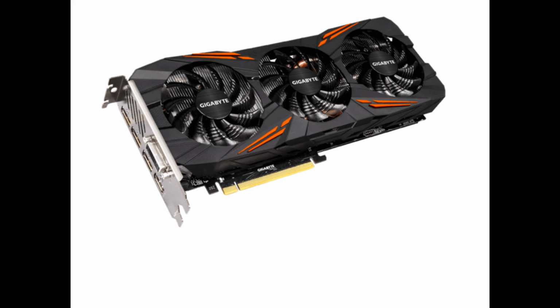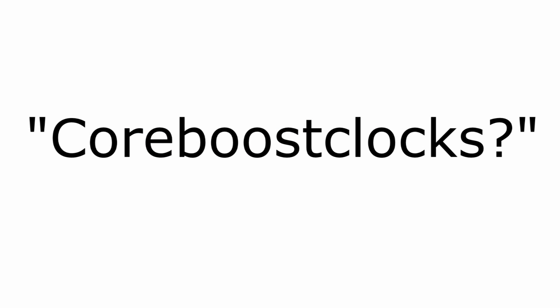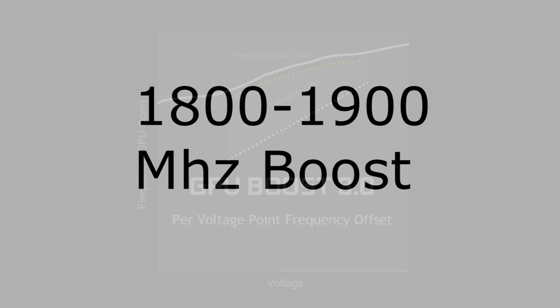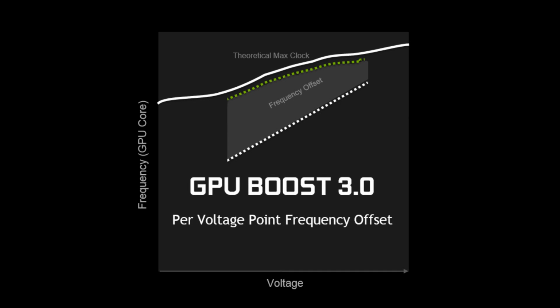Now, one thing you may be thinking: but Foreign, why aren't you looking at those core and boost clocks? The thing with Pascal is that, same as Maxwell, these chips boost far higher than what is advertised. For instance, you're getting a card with a set boost clock of 1700 MHz, but it boosts up to 1900 plus all by itself. This has been shown by a lot of reviewers, so in my opinion there's no need to worry about boost clocks. GPU Boost 3.0 from Nvidia is so smart that if your card has enough power and cooling capacity, it will boost even higher, without the need to tinker with any settings.